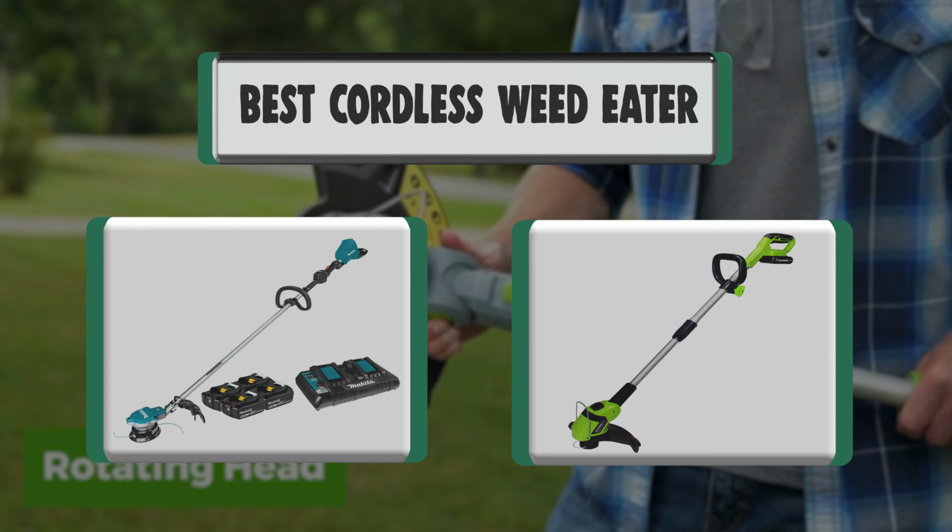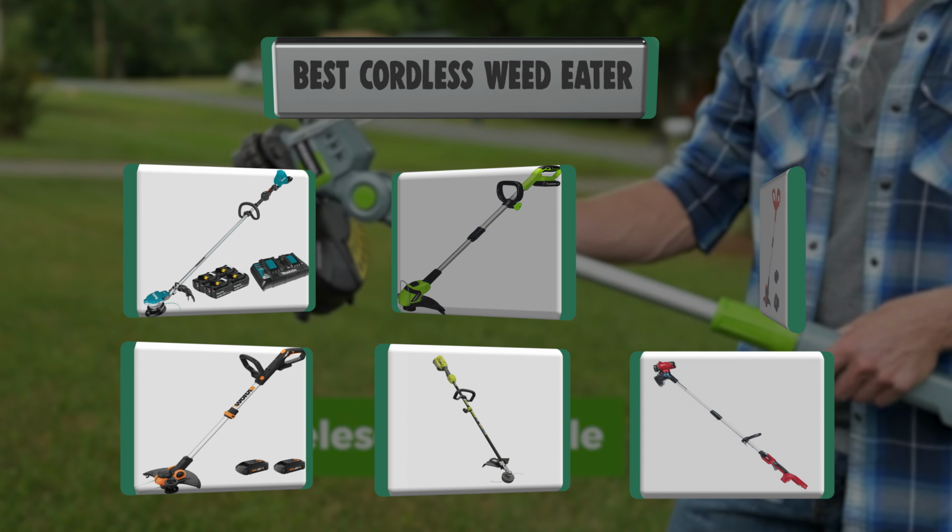We are presenting the 10 best cordless weed eaters. So let's get started.